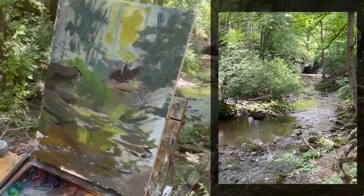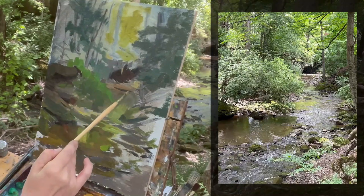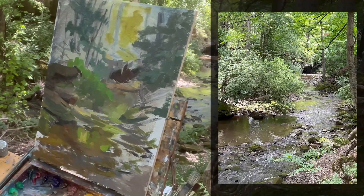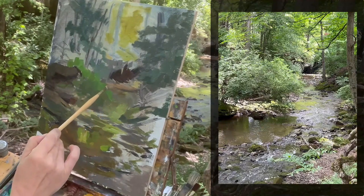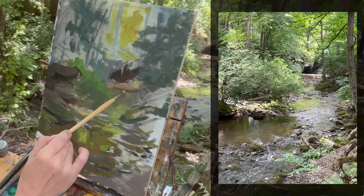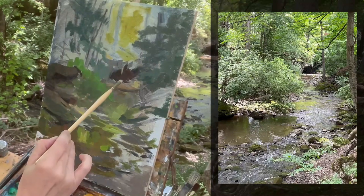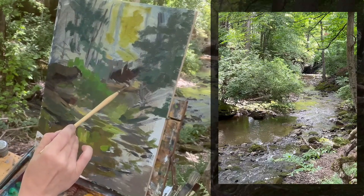Reflections are part of water, so get those in as you're blocking in the colors and values and shapes that you see in the water's reflections. And then you can take, like I'm doing here, and just lay some dark passages for rocks and shadows, whatever, that fall on top of the water. And so that's what I'm working on in this area.